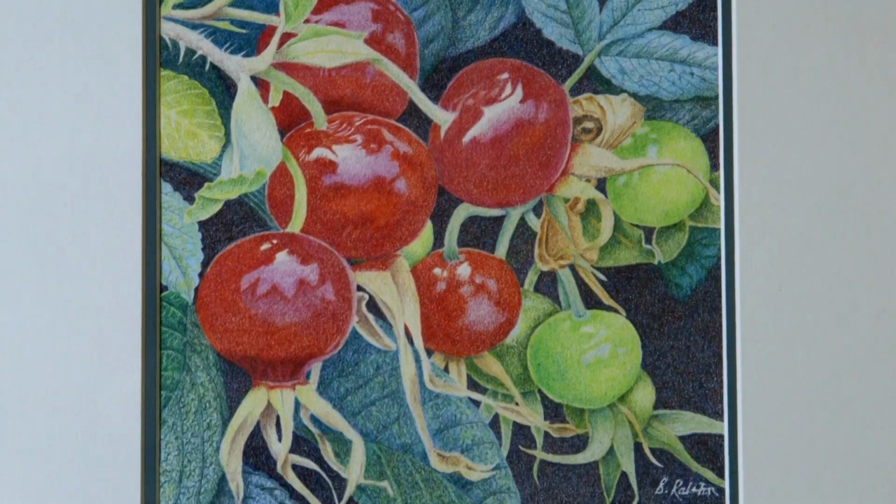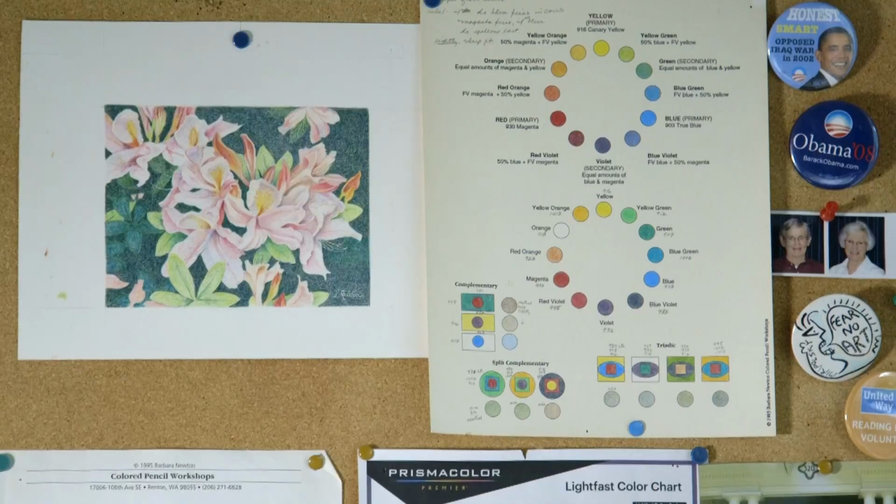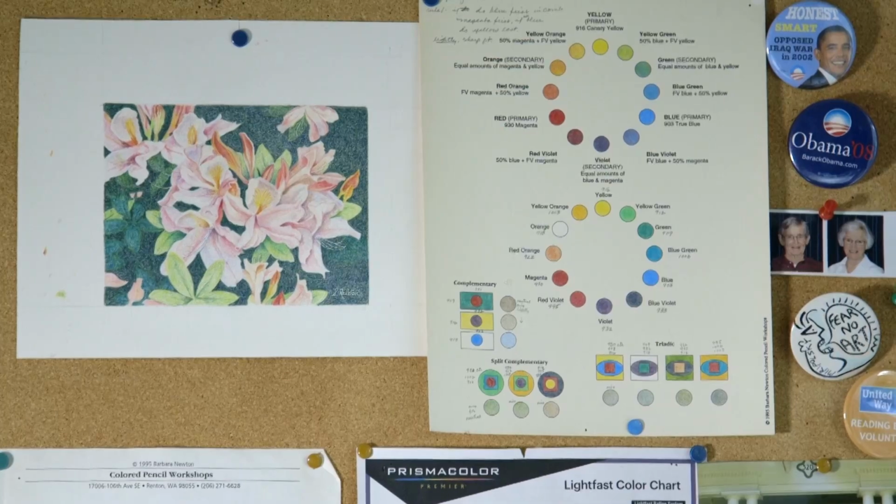Well, you wonder how we get bright colors from this process. And the thing that you have to study is the color wheel. And you learn how the colors work together. And you experiment a lot. I'll give you an example.